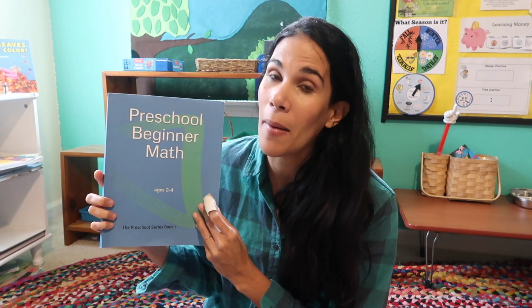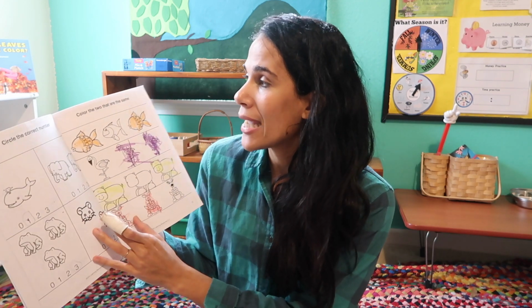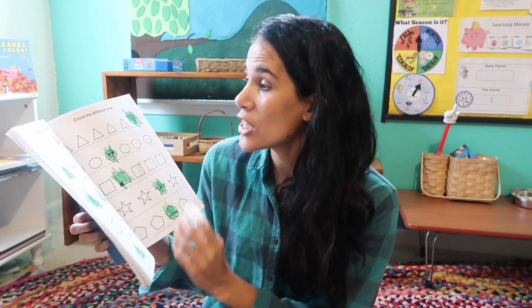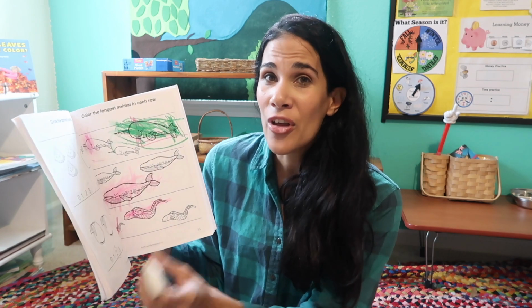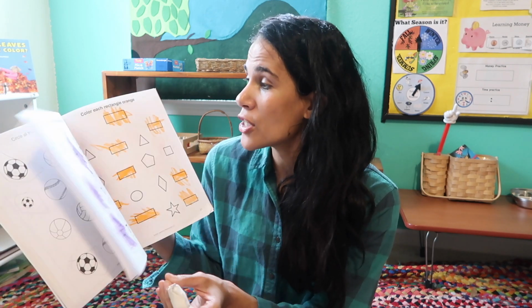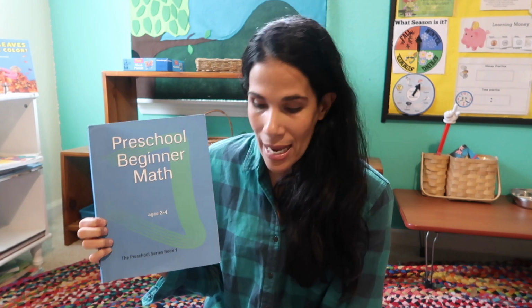For preschool math, this is one that people have loved. Their kids have loved this book. My kids have loved this book. So it's going over counting. It's going over visual discrimination. They're learning how to count. They're learning number recognition, shape recognition in fun ways. They're just coloring through the book. They're doing patterns. They're doing visual discrimination, logic, reasoning. And all they have to do is color, draw lines, circle things. There is no writing in these books.